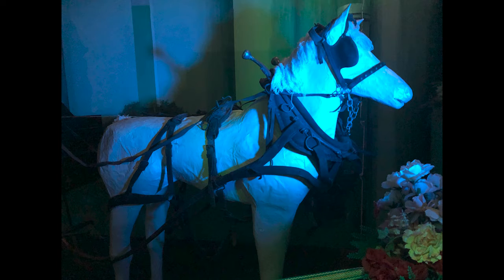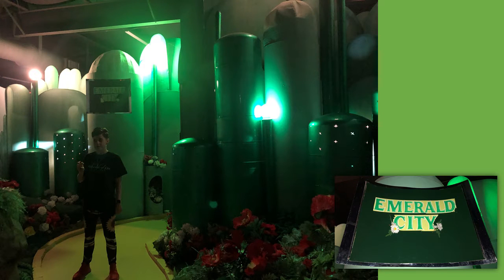And here are some of the displays that they have throughout the Land of Oz as they go through major points of the film. And of course, no trip to the Wizard of Oz would be complete without a visit to the Emerald City.